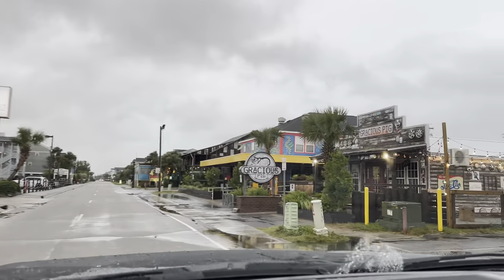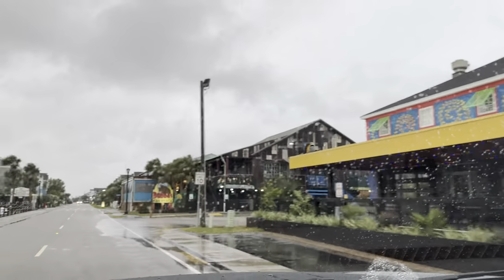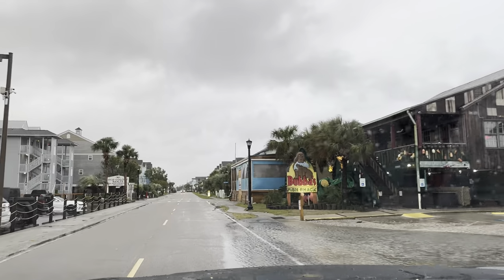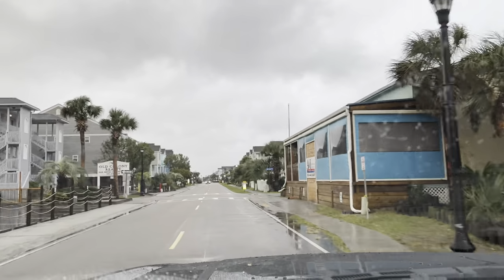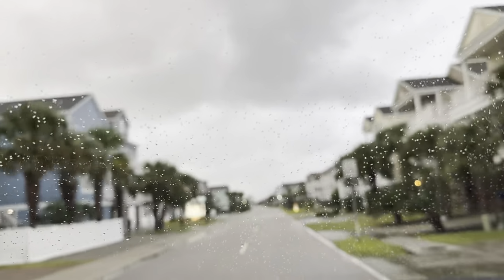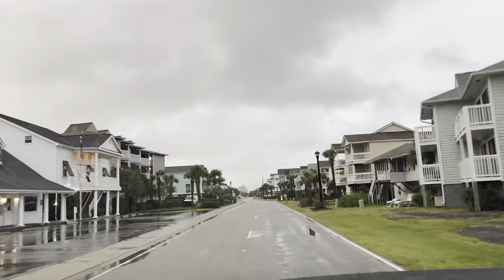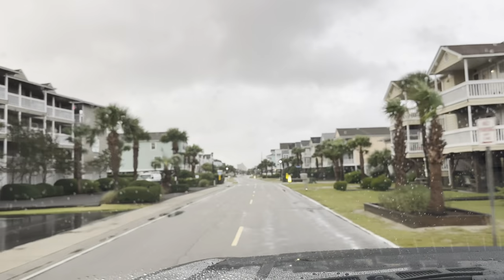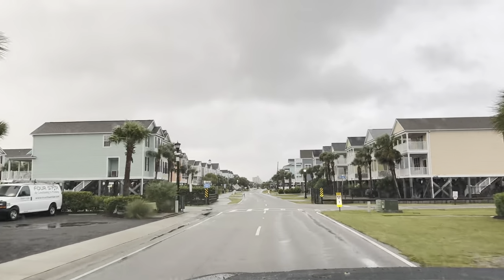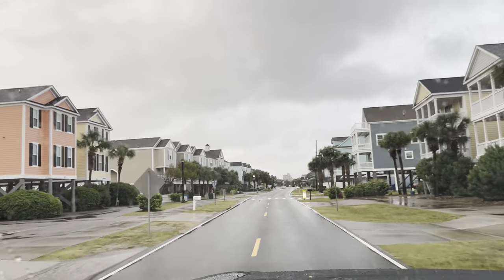Bubba's fish shack. A little bit of standing water on the road, it's nothing. The ocean's over there. What we're going to try to find is the same spot that I pulled off last night. Let's just take a drive down here and see what we see. This area normally does pretty well and doesn't flood a whole lot, but when we get down towards Garden City, that area is a little more prone to taking on some water.